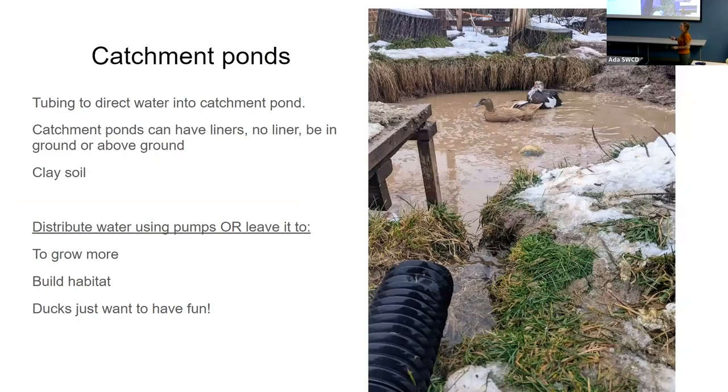Catchment ponds. Not everybody can have these. Certainly if you're in a small space, it doesn't make sense. There's all sorts of rules about ponds and kids and access to the backyard and depths and that sort of thing. So disclaimer there, when you're using a catchment pond, read all the rules and regulations.